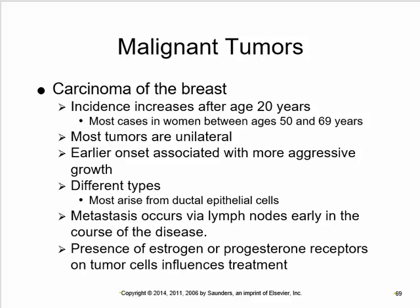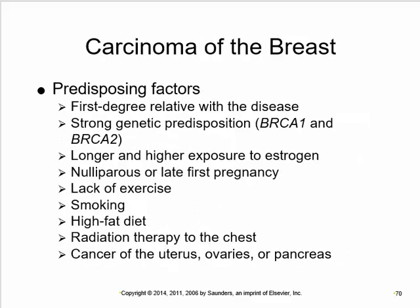Some people have more estrogen and progesterone receptors in their breast tissue than average. And if those receptors are found in the tumor cells, then treatment becomes much more aggressive. There's a genetic factor, genetic predisposition with BRCA1s and 2s. Angelina Jolie found out she had this predisposition, so she had prophylactic mastectomies because she wanted to avoid it.